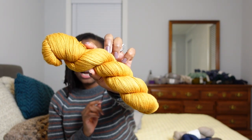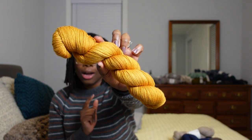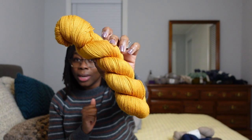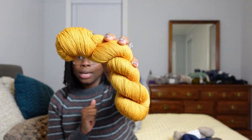And this is yarn I got from Die Hard Yarns in Oak Park, Illinois. My friend Felicia and I went yarn shopping during the Chicago Yarn Crawl, and this is one of the participating stores, and this is what I picked up from the store.